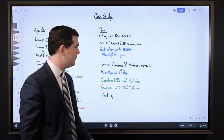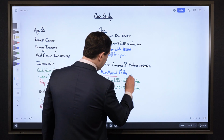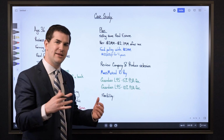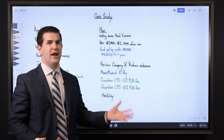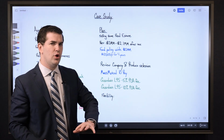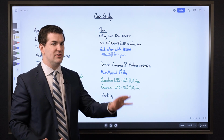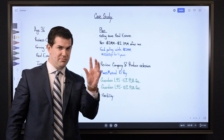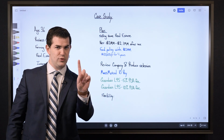Very, very flexible there. MassMutual, on the other hand, is not quite as flexible, where I can commit to the same $50,000 minimum and then add more money at discretion. What you can do with Mass is send the full $500,000 in. You still have the $50K minimum, but then let's say I send the full $500,000 in the first year.